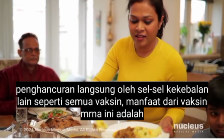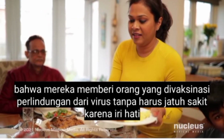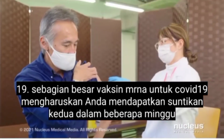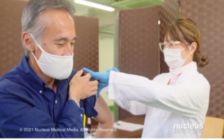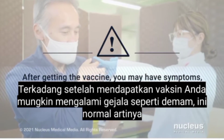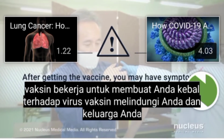Like all vaccines, the benefit of these mRNA vaccines is that they give vaccinated people protection from the virus without having to get sick with COVID-19. Most mRNA vaccines for COVID-19 require you to get a second shot within a few weeks. Sometime after getting the vaccine, you may have symptoms such as a fever. This is normal. It means the vaccine is working to make you immune to the virus.